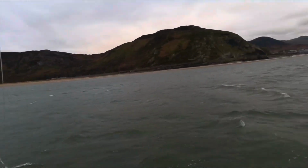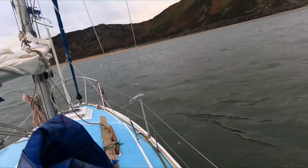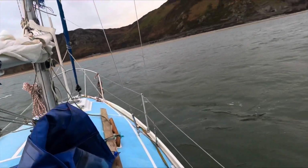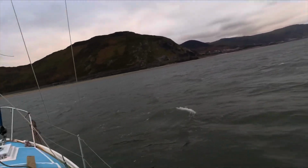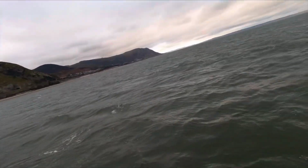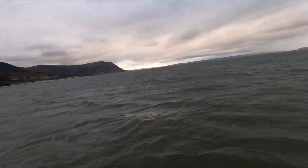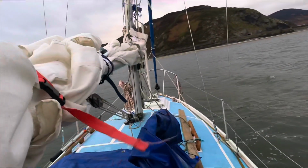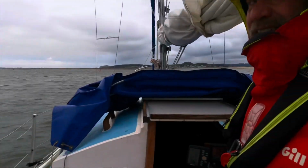Tide has turned now. We'll slowly head in down the river with the tide. We're just going to lift anchor. Wind certainly got up. It's quite strong now, pushing us side onto the wind and the tide. Should be a bit more sheltered when we get into the actual River Conway itself. Just about to pull up the anchor now. The biting wind now. It's very cold.